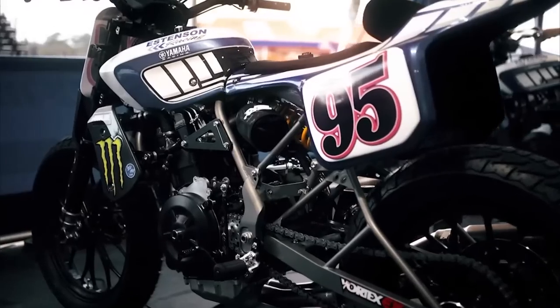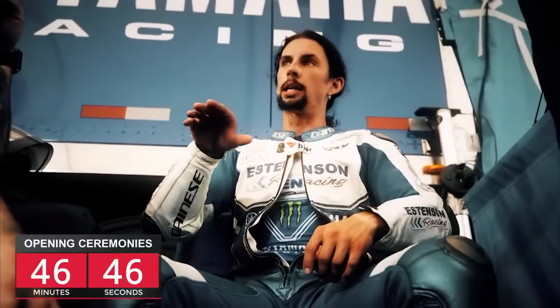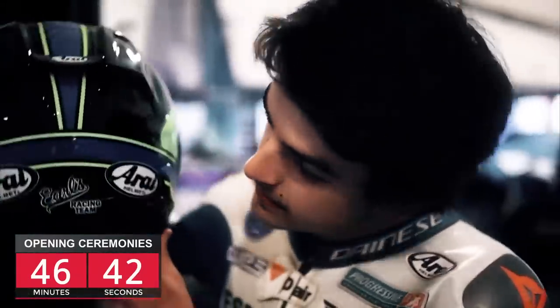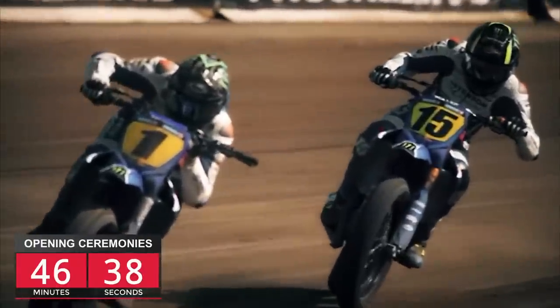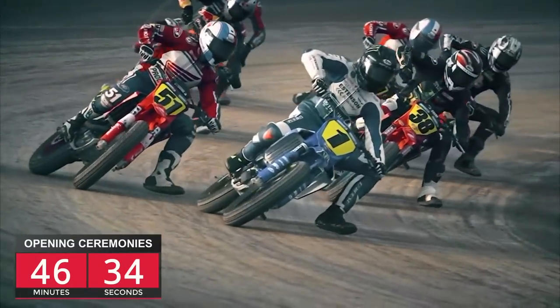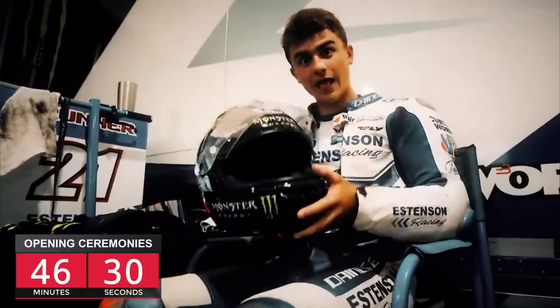The Monster Energy Estenson Racing Yamaha team is debuting a brand new MT-07 DT in the Super Twins class, to be ridden by JD Beach and Dallas Daniels, who recently graduated from the singles class, having earned two consecutive singles class titles. He's easily one of the most anticipated riders to be making their premier class debut. Also, keep an eye on Trevor Brunner, who is also making his debut for Estenson Racing Yamaha in the singles class.